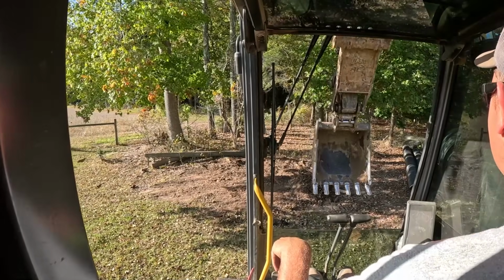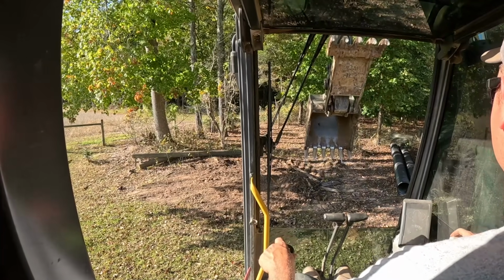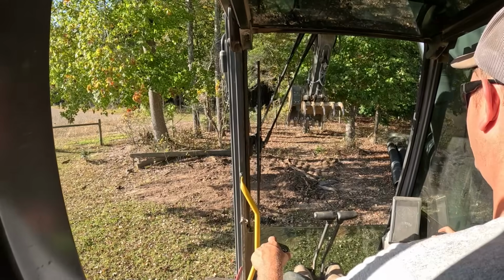I don't know why this is squeaking. I literally just pumped a huge amount of grease into it. You can just see it squirting out everywhere. I don't know. Always something.